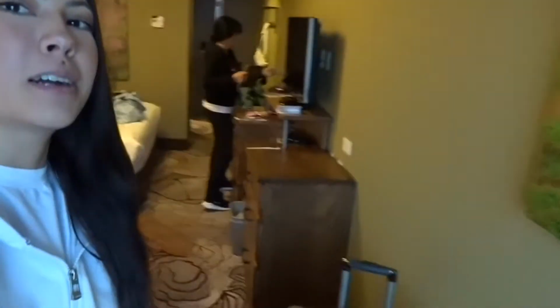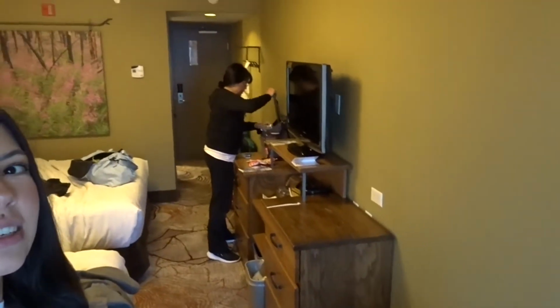Good morning. It is day two in Banff and my mom and I are going to do a little bit of shopping today before we head back to downtown Calgary. So we already packed our suitcases, and now we're just gonna go walk around and see what we find. We are at the Sundance Mall now. Just parked in the parking lot. Mall is right over there. So we're gonna go inside, do some shopping, look around, get some Banff merch, and we'll see what we find.